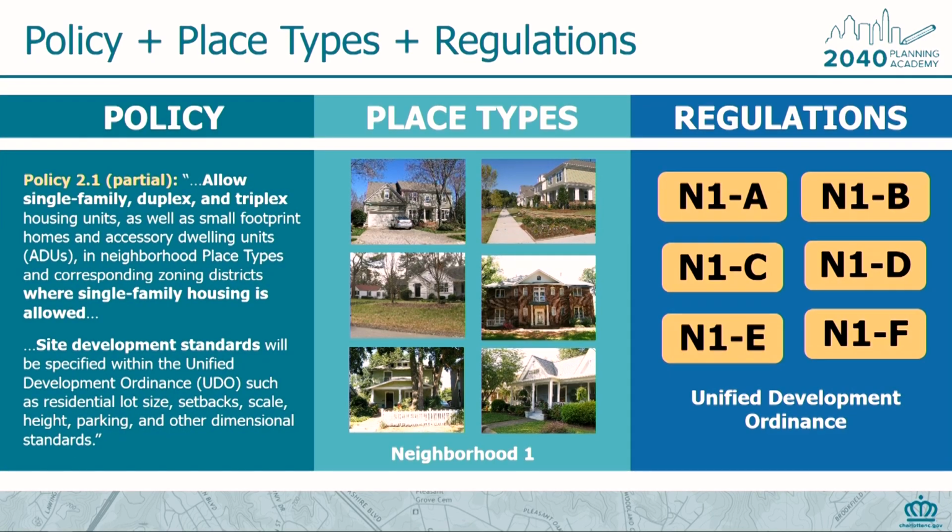In Policy 2.1, the comprehensive plan directs the development regulations to allow single-family, duplex, and triplex structures where single-family housing is allowed. It also directs the UDO to provide site development standards to guide things like lot sizes, setbacks, building scale, and parking. The place types are the map applied throughout the city, guiding where Neighborhood 1 zoning districts should be, both now and in the future. The regulations contain the actual rules to achieve the vision established in the policy.